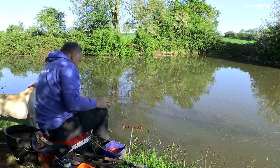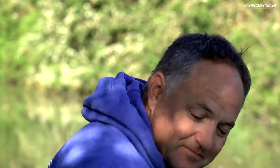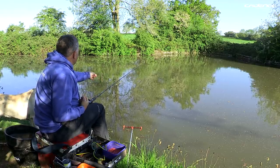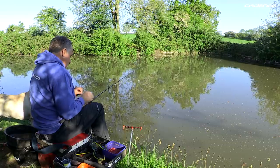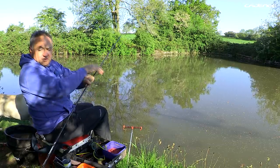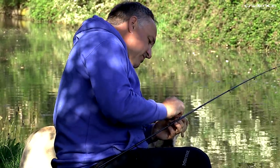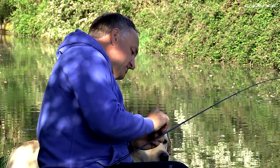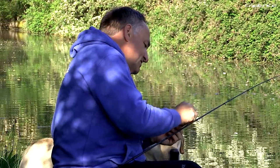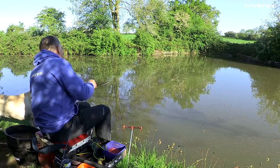That's great fun. Definitely makes a change catching bream like that on a little Waggler and a 11-foot rod. You can see all the bits of blossom that are catching on the line, and I'm having to sporadically just remove it, because what it's doing is it's building up in the guides and restricting the casting. It's almost like a fine string.